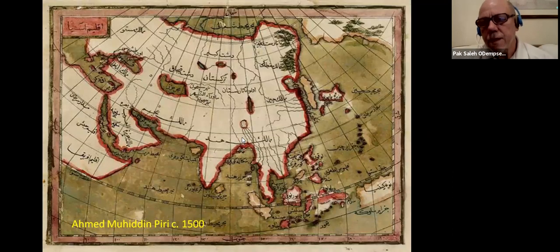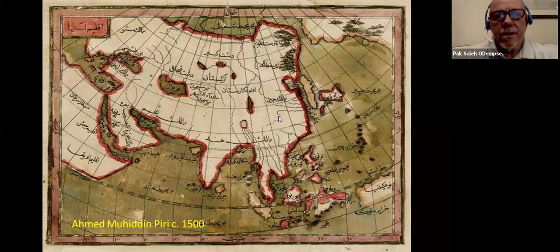I'm moving on to a thing called map projections now. Map projections are a way to present the spherical Earth on a flat sheet of paper. So here's one of the early maps from Ahmed Muhyiddin from the 1500s, the 16th century. You can see that the lines on the map are some curved lines, some straight lines. That tells me that he was using a conic map projection, a particular type of map projection. You have to understand a little bit about map projections.